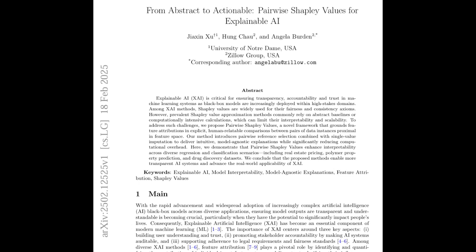Remember what we were talking about, feature attribution being like figuring out the key ingredients in a dish? Yeah. Well, imagine applying that to designing new materials or drugs. Okay, that's a pretty wild thought. How does that even work? Okay, so let's take polymers, for instance. Scientists are always trying to design new polymers with specific properties, like strength or flexibility. Think about the difference between a plastic bag and a bike helmet. Right. They're both polymers, but their properties are so different.